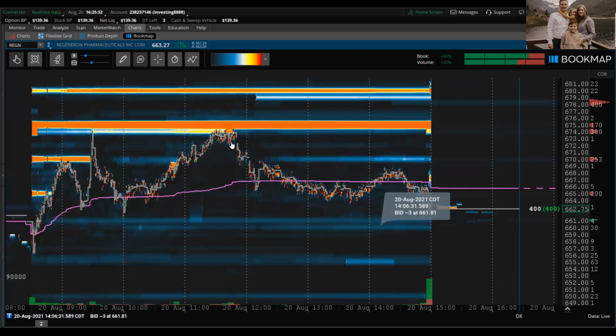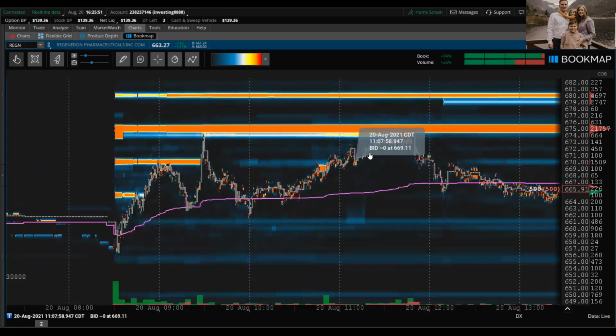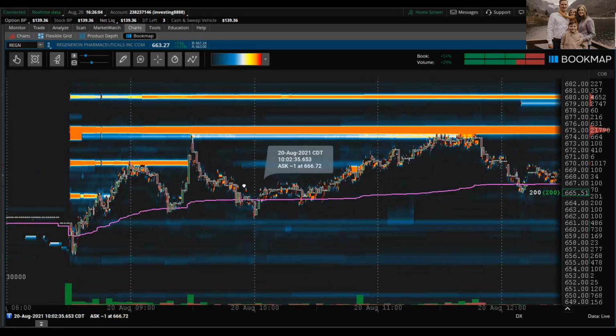Yeah, because look at this. This was just a huge level of liquidity right here. Because the wider the band is, the more orders are sitting at that level. And not that it can't eat through that level. It's just more times than not, you're always going to get that initial rejection. That gives a nice, easy, low risk scalp. So we see here Regeneron was a prime example of that.